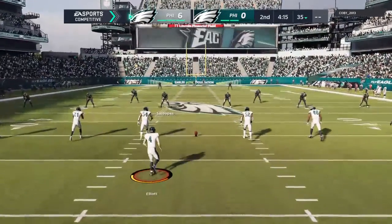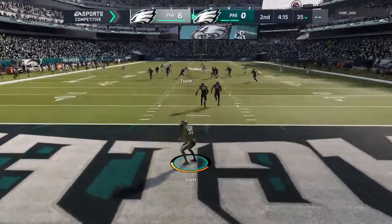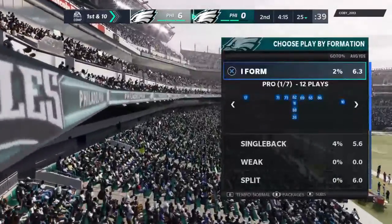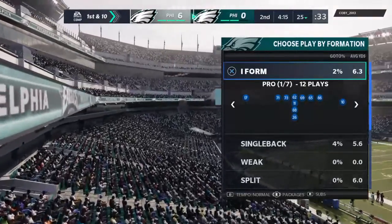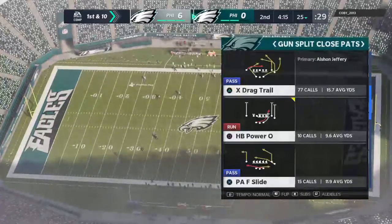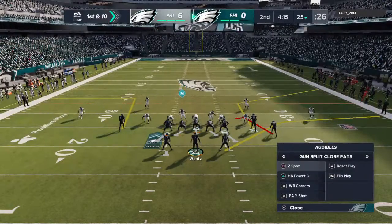So not much time to speak of remaining in this first half as the kick's away. Takes this about 5 yards deep, and this will not be brought out. It's a touchback, at their own 25-yard line. Already at the line, this Philly offense set to go.